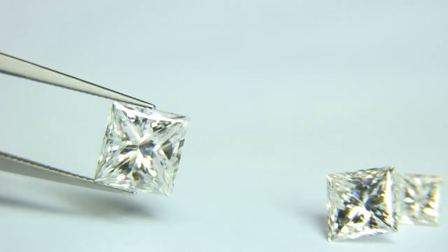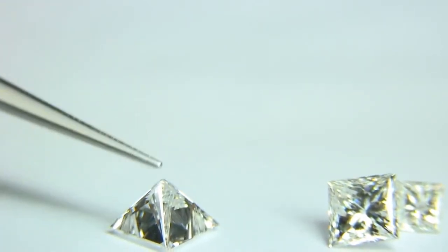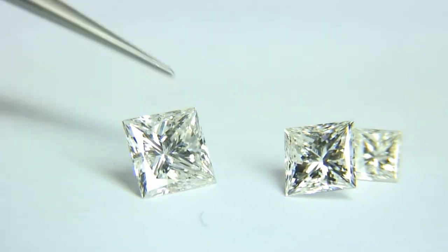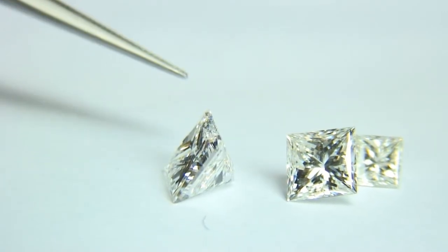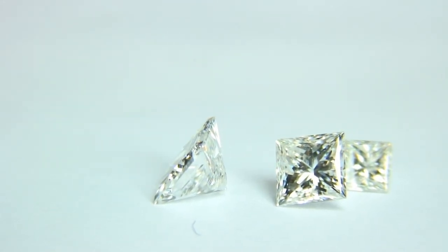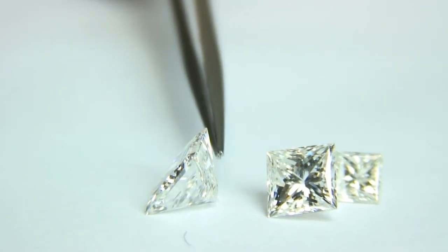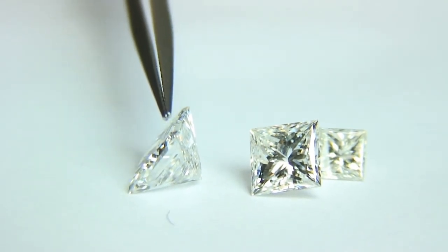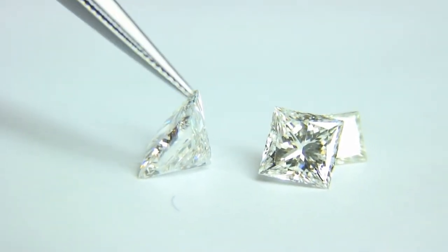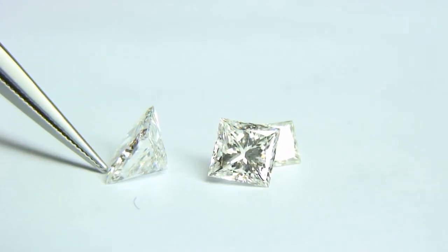It looks interesting actually on the other side. Of course. The facets? It's other facets. This is called the pavilion. Pavilion. Okay. And the upper part of the stone is called the crown. But it's a little difficult to see that on a princess cut. This part is the pavilion, sorry. And this part on the top is called the crown. And in the middle, all around here, what separates the crown from the pavilion is called the girdle.